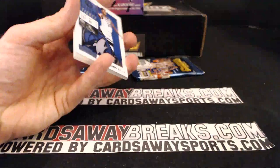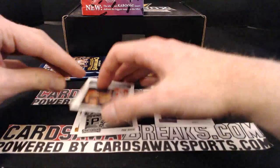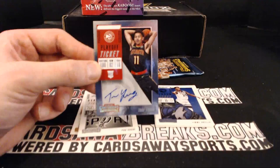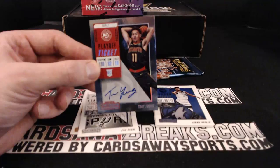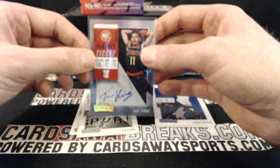Jimmy Buckets, Marcin Gortat, Reggie Jackson, Tony Parker, Derrick Rose. Here we go. Holy Atlanta Hawks. Bam! Playoff ticket numbered to 35 on card, Trae Young. Oh, my. Told you Contenders has been hitting. Holy. On card, playoff ticket to 35, Trae Young. Beautiful. Nice hit, Hawks. Wow. There we go, ATL. Beautiful.